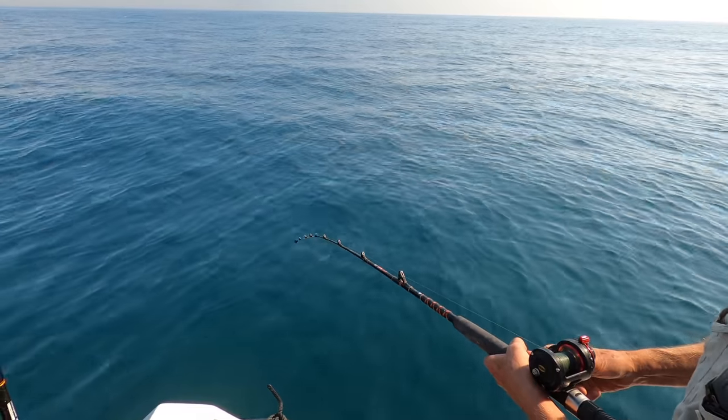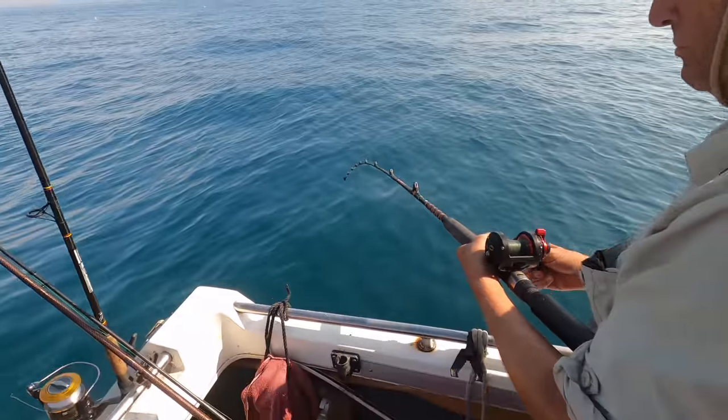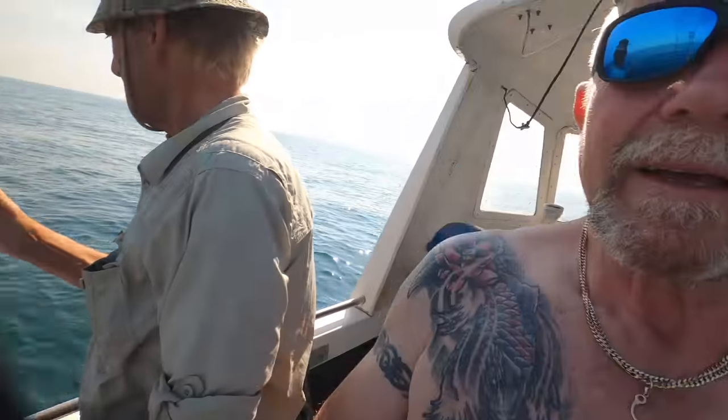It's a pout. Is it spinning on its way up? Yeah, it is. All right, okay. However. Pouting. Pouting's a fish. Fish is a pouting. We're fishing. Oh, that's not a bad pouting. Yep.